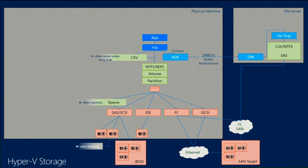We introduced something called Spaces in 2012. Spaces sits on SAS, and it's a software abstraction of a disk. So below Spaces, we have a pool of disks, SAS disks, which can connect. Now, Spaces also supports JBODs, just a bunch of disks that can be shared across multiple machines. And when it is shared across multiple machines, you can have Spaces that span multiple machines as well.